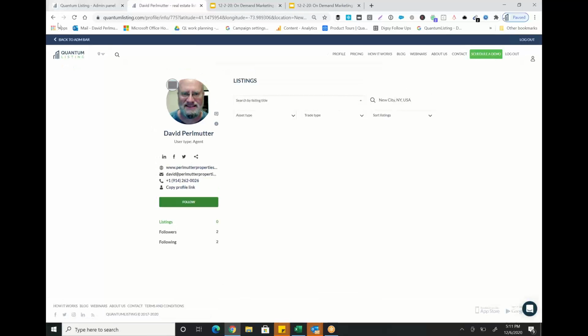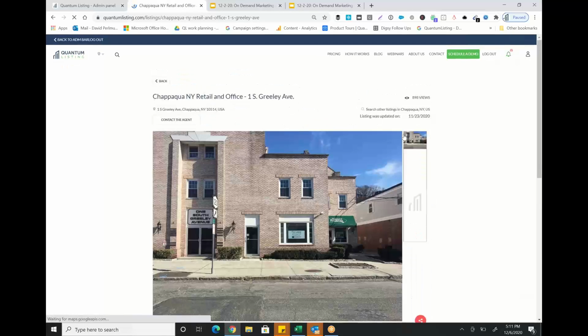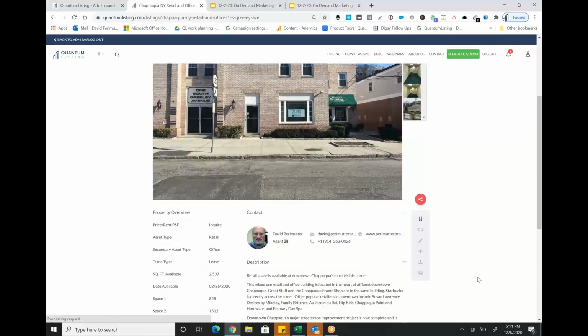Oops, not on the market. David sold that one. Good job, David. All right, we'll click this Chappaqua, New York one. We like Chappaqua, which is where our founder, David, lived until last year.